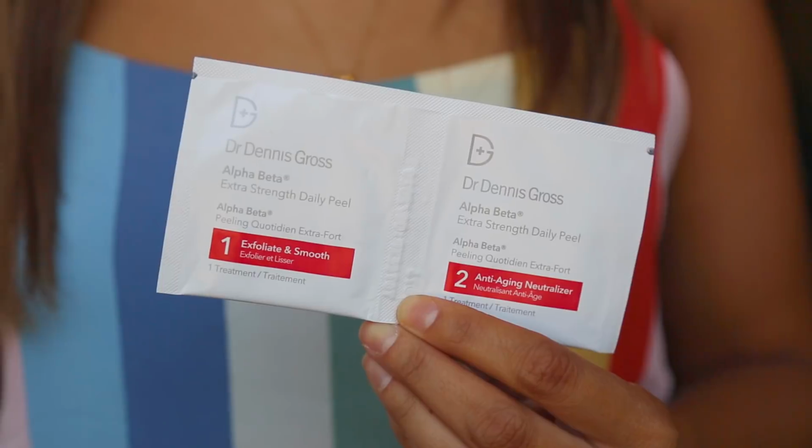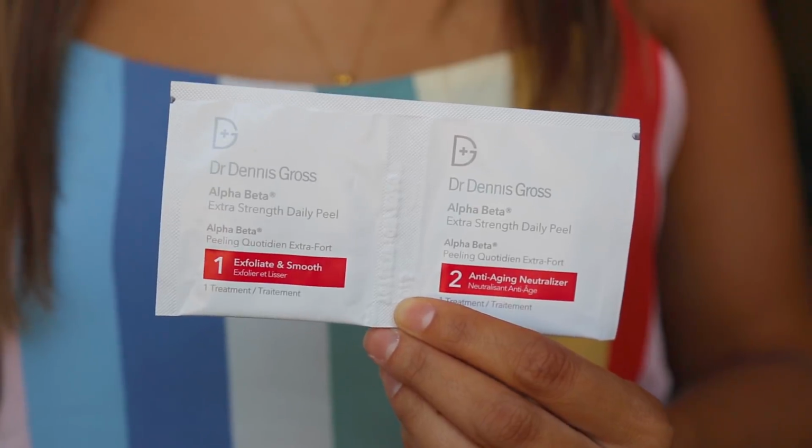So I use Good Genes every day. Now, when my skin is extra dull or just needs an extra boost, I use a Dr. Dennis Gross Peel Pad, the extra strength. This is not something that I use every day, but maybe 3-4 times a week, just depending on my skin. I feel like these really help keep my breakouts away.